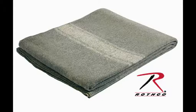I can lay it down, lay on it, wrap it over myself, tuck it in, and as long as it's beyond my feet, I can pick them up and flip it underneath. I will sleep warmly and comfortably if it gets cold in this.